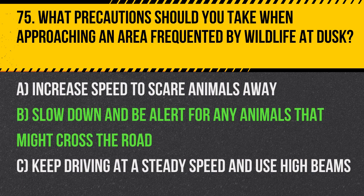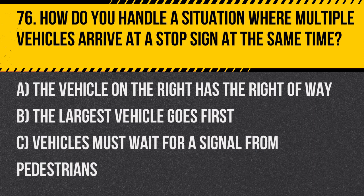Answer: B. Slow down and be alert for any animals that might cross the road. Lower speeds give you more time to react if an animal does appear. Question 76. How do you handle a situation where multiple vehicles arrive at a stop sign at the same time?